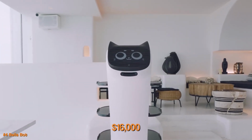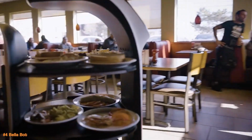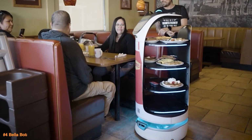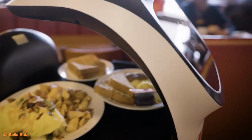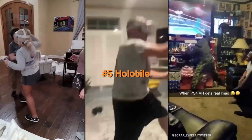She's sold for $16,000 and shipped directly from China, and restaurant owners in New York love her. They say that even though she's not as good as real humans, she's actually cheaper in the long run. And while this robot is bringing food to people, Disney is trying to move people with the flick of the wrist. This is the biggest issue with VR.